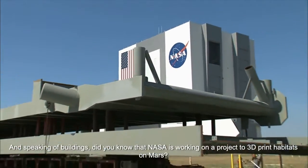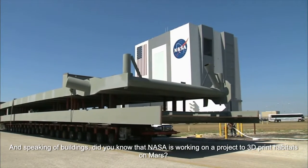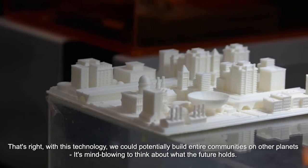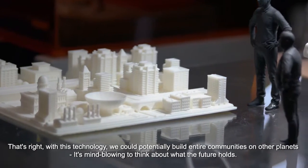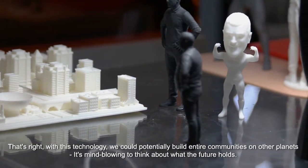And speaking of buildings, did you know that NASA is working on a project to 3D print habitats on Mars? That's right, with this technology, we could potentially build entire communities on other planets. It's mind-blowing to think about what the future holds.